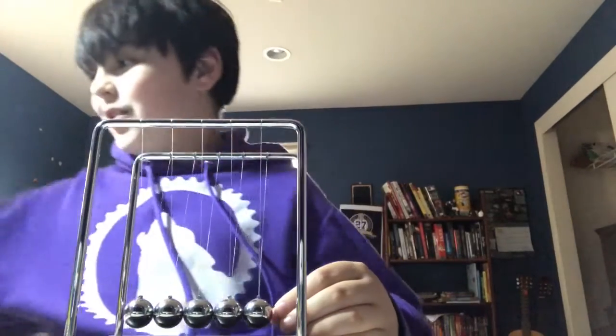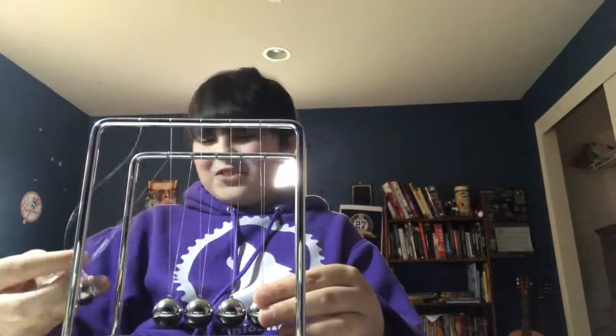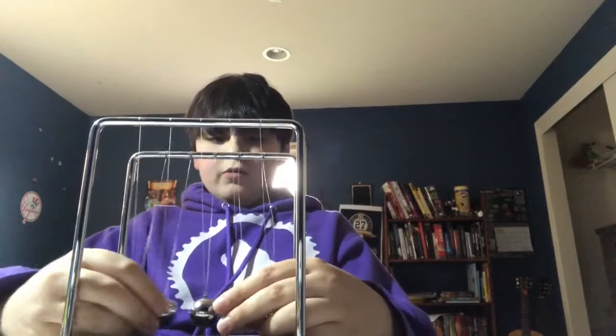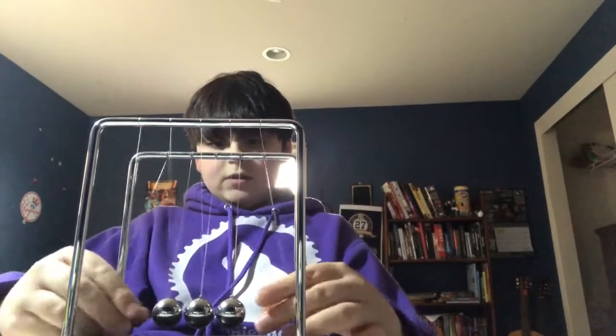What if we apply, say, magnets? Just a bag of magnets. What if I do, let me think. I don't know. This is just a very interesting science object.